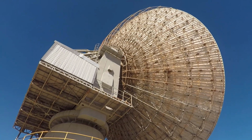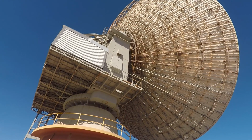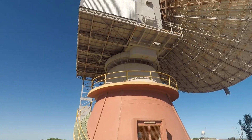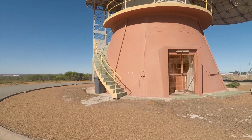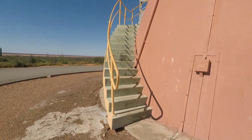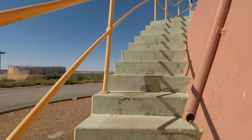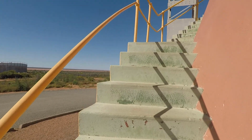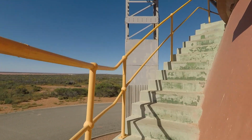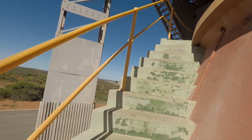Well, I've come outside now, and here is the 30-metre antenna that was used by the Carnarvon tracking station, and you can't go in the bottom bit, it's locked, but there's a walkway up here, so we'll go and see what that's. Again, apologies if the wind noise is interfering with the audio, but it's freezing cold and it's windy up here this morning in Carnarvon.